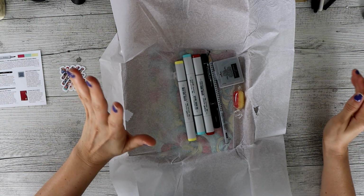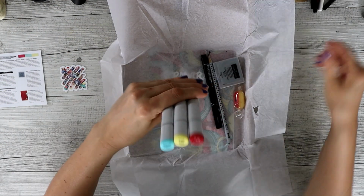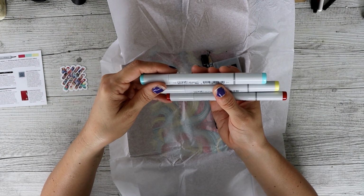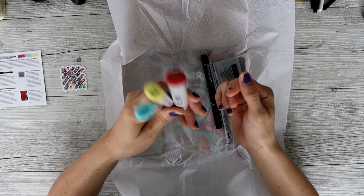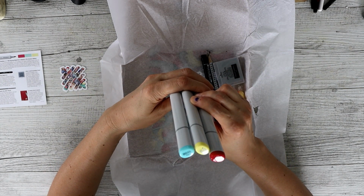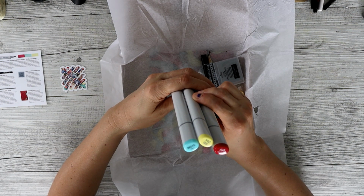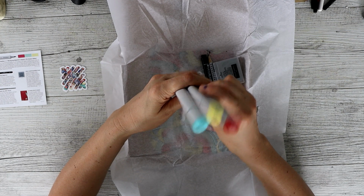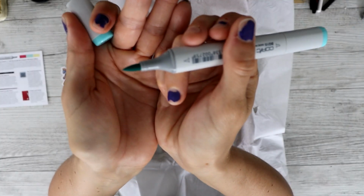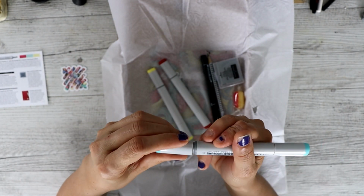I do not have any Copic markers. So woo. Oh, these are sketches. I'm hoping they're the brush ones. Look at the colors. We've got BG15 Aqua, we got Y02 Canary Yellow, and R46 Strong Red. There we go. Oh my god, this is very exciting.